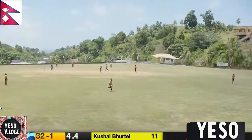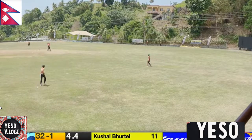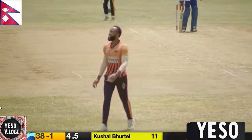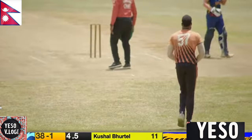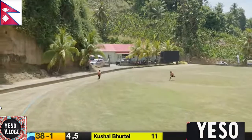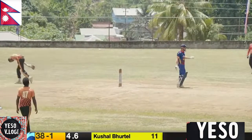His drive in the air, this would clear the fence. It does. That's 6. Pitched up and deliberately lifting it over extra cover, carrying all the way to the fence for 6, and the total goes on to 38 for 1. Some 12 runs already in this over, with 2 boundaries, 4 through backward point, now 6 over extra cover, and again he's off the outside edge down to a wide third man on the boundary, keeps it down to a single. Total goes on to 39.